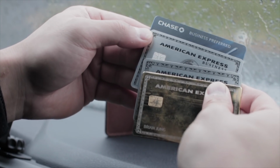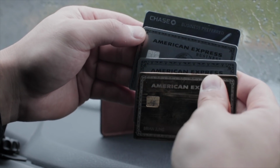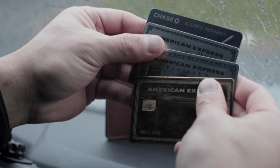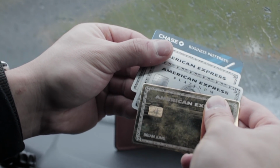So the next card I have is actually the American Express Personal Platinum version, and a lot of people were actually freaking out that I had both American Express Platinum cards, and the reason why I had both is because I originally had the Platinum card.